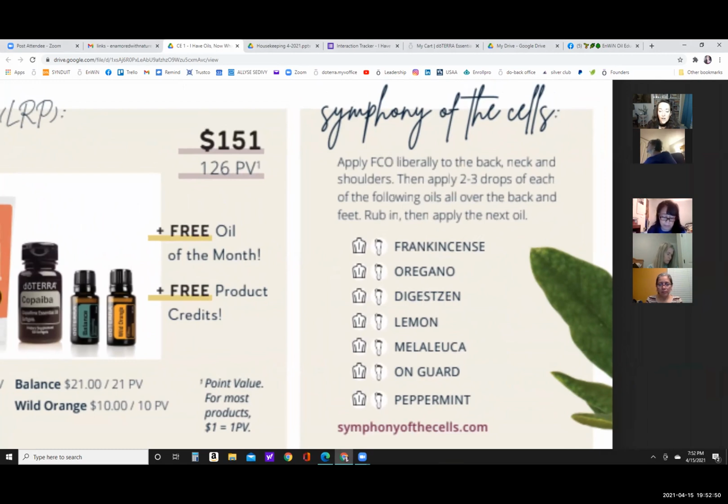But for you guys to just know right now, if you have frankincense, oregano, digestion, melaleuca, on guard, and peppermint at home, go ahead and put some fractionated coconut oil, that's FCO, on your back and your neck and shoulders. Then put a couple drops of each of these things in this order. Now notice you have the sign for the spine and the sign for the foot. So you're going to put those on those specific places in order, just like this, and then rub them in. Depending on if you have your bottles open, this is going to take you less than 2 minutes to get the fractionated coconut oil on, add a couple drops of each of these, and rub it in. So super easy to do. This is just a nice general one. We will talk more about other ones that are much, much more specific as we continue going on.